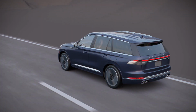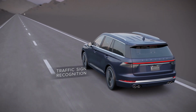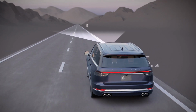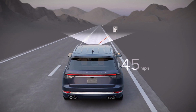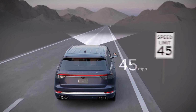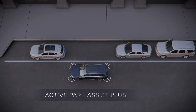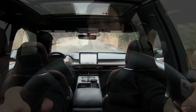The Aviator is well equipped with a host of driver safety technologies, including their new Lincoln Co-Pilot 360 technology. Now included in this offering are enhanced features to adaptive cruise control, such as the ability for cameras to read speed signs and automatically adjust the cruising speed to the posted limit. The Active Park Assist feature has also been enhanced so that a driver no longer needs to manage the accelerator or brakes when engaged. Overall, this is perhaps the most complete and technologically advanced luxury offering from Lincoln that I've driven, and one that certainly caught me by surprise.